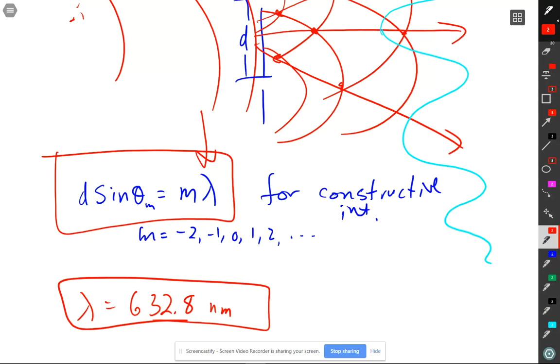Polarization is something that can only occur if you have a transverse wave. So think all the way back to when we first learned about waves. We have longitudinal waves. What is a longitudinal wave? It moves with the direction of the propagation? Yes, a longitudinal wave is where the displacement is parallel to the velocity. Transverse waves are where the displacement is perpendicular to the velocity.